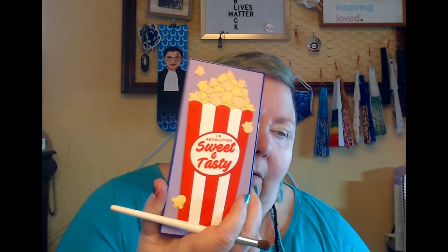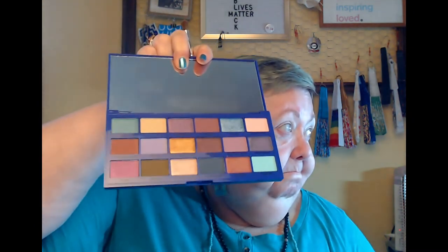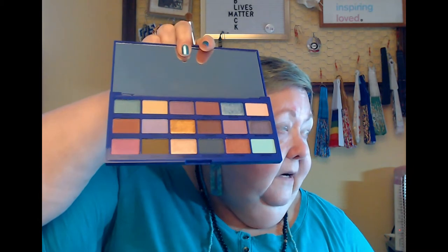Anyway, I'm playing with the iHeart Revolution Sweet and Tasty. This is the popcorn. And I'm playing with it because the clothes are kind of working with this. So we'll see how it goes.